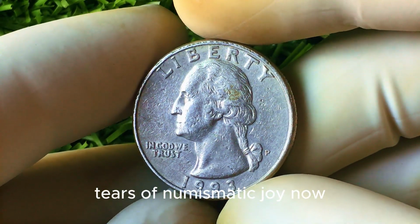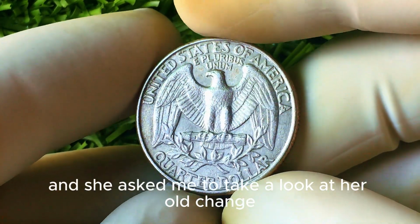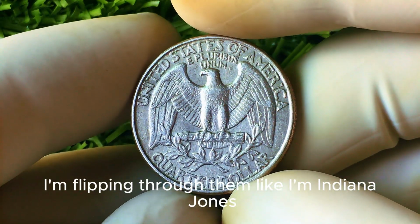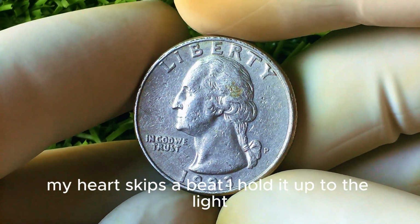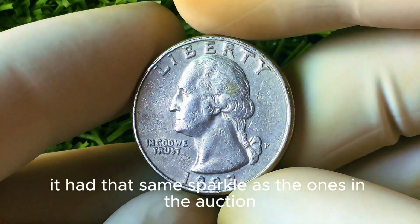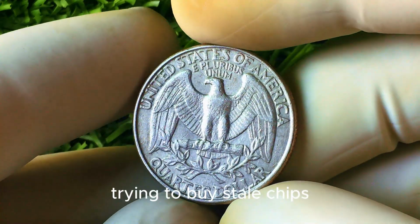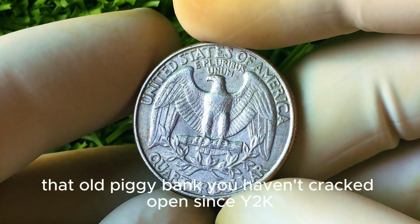Now, let me tell you a quick story. So I was at my grandma's house a few years back, and she asked me to take a look at her old change collection. She had this dusty cookie tin filled with quarters, nickels, and pennies from like every decade since dinosaurs roamed the earth. I'm flipping through them like I'm Indiana Jones, and I spot a shiny 1993 quarter with a P on it. My heart skips a beat. I hold it up to the light, rub it on my sleeve like it's a genie lamp, and I swear it had that same sparkle as the ones in the auction photos. Turns out it wasn't the big money winner, but still it graded high enough to fetch around 40 bucks, which ain't bad for something that's usually stuck in a vending machine trying to buy stale chips. And that's the lesson, folks. These coins are hiding everywhere: purses, drawers, couch cushions, that old piggy bank you haven't cracked open since Y2K.